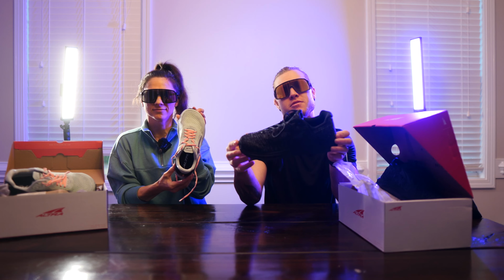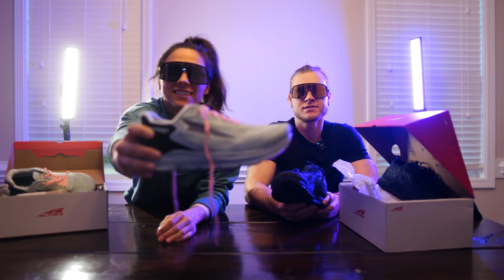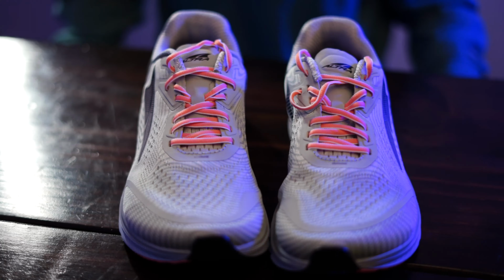Unboxing of Altras. Well, they're already unboxed. I'm here with Coach Karlee, and we got some brand new Altras. These are Torin 5s. We both got the Torin 5, not the Torin 6, which is the new one. I can't pass up a discount.